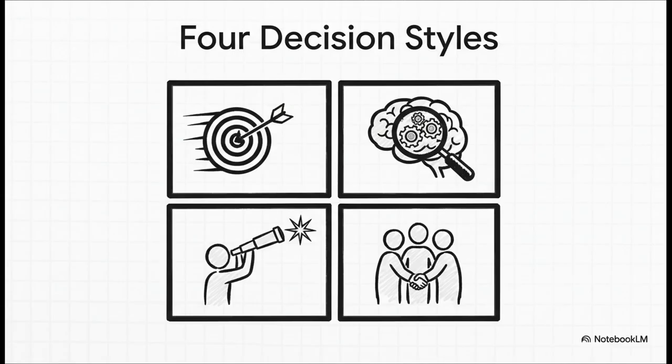There's the directive style, who is all about action and facts. Then you have the analytical style. They're careful, and they love to have lots of information. The conceptual style relies more on intuition and has a big picture perspective. And finally, the behavioral style is the most people-oriented and really tries to avoid conflict.